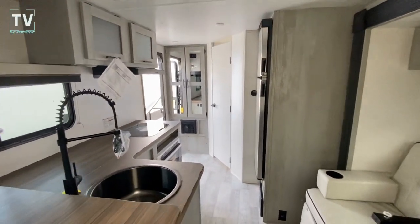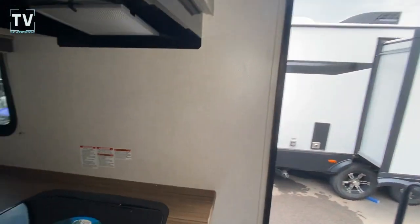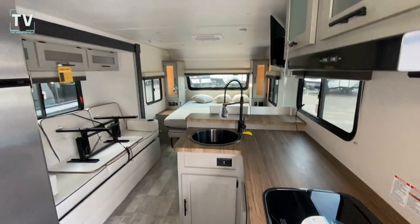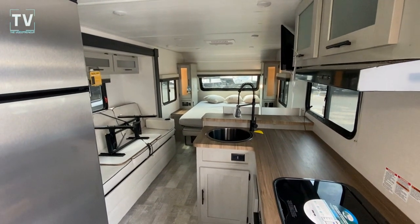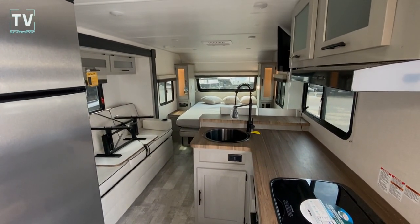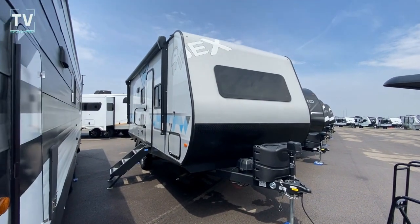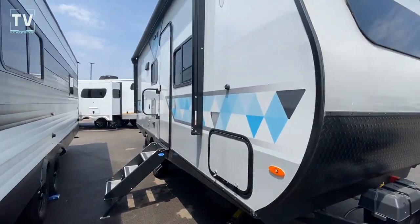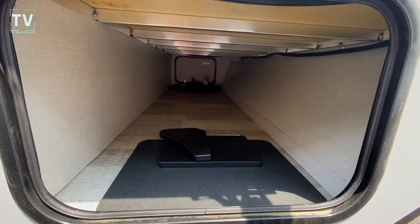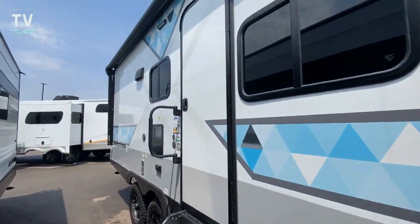So let's go ahead and wrap this one up and we'll go across the parking lot by the magic of editing and check out the next one. So here we go. So now by the magic of editing, we're over at the IBEX 20MDS and we'll get inside here in a minute. Just want to show you a little bit of the same goodness that I showed you on the other IBEX.